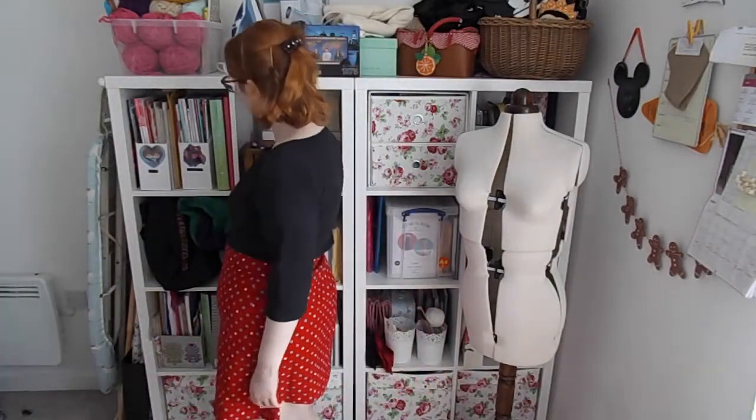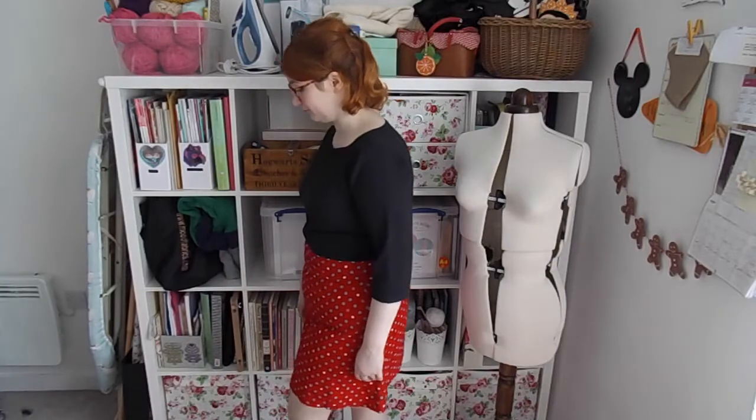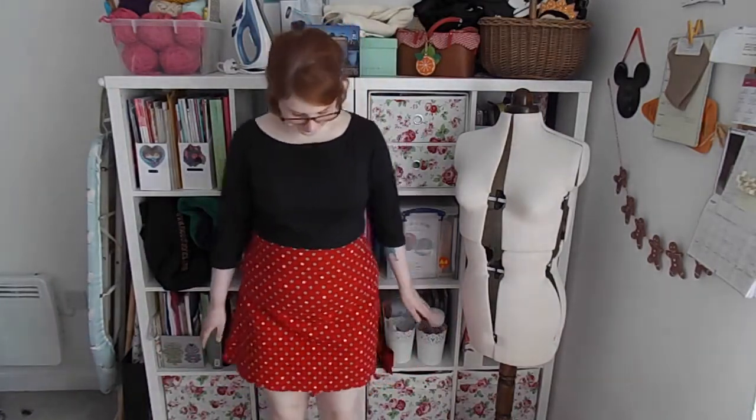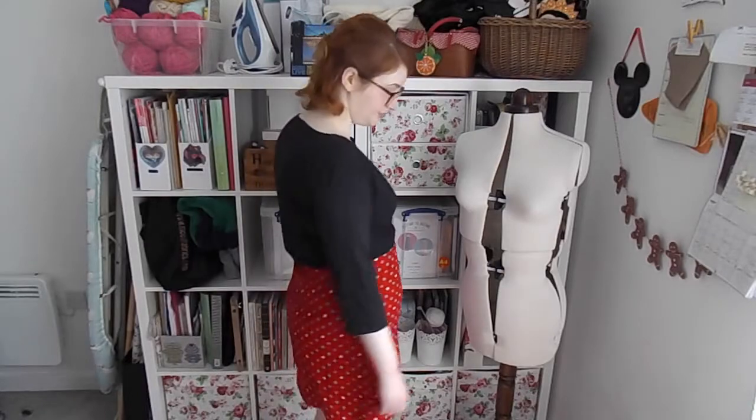This was another stash buster, using printed baby cord that was left over from a project in the late noughties. I made a few changes. I cut the width of the waistband in half to make it narrower, and I also inserted a lapped zipper instead of a concealed one, because that's something I normally do.